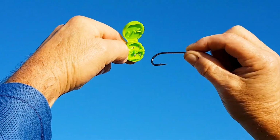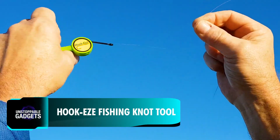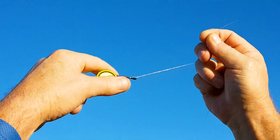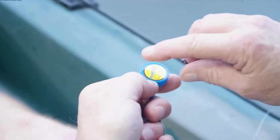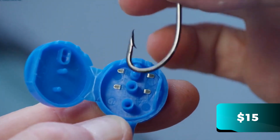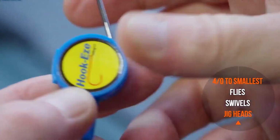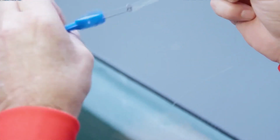This one's quickly explained. Open the case, pop in the hook, and make a knot safely. Since stabbing yourself while handling hooks is Fisherman 101, this $15 tool will help you out, especially in cold weather and ice fishing scenarios, and it even comes with a stainless steel trimmer for cutting lines.